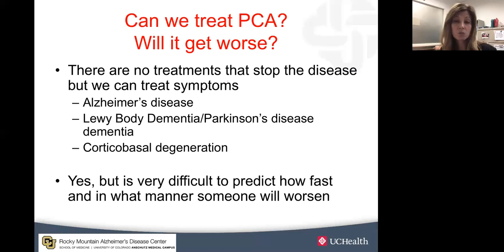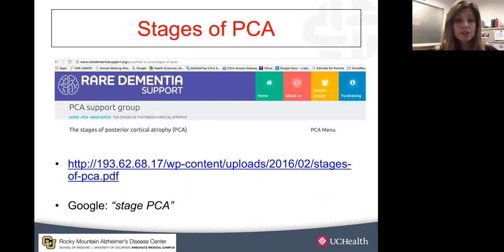And then lastly, will it get worse? And the answer is unfortunately yes, but it is very difficult to predict how fast and in what manner someone will worsen. Every patient is very, very different. But because that's a question that, not surprisingly, is on everybody's mind, a group at the University College London, led by Sebastian Crutch, which many of you know and have read and learned from. He runs the Rare Dementia Support Group, and he's a neuropsychologist, and he decided, along with colleagues, to really provide some framework for people regarding the stages of PCA.